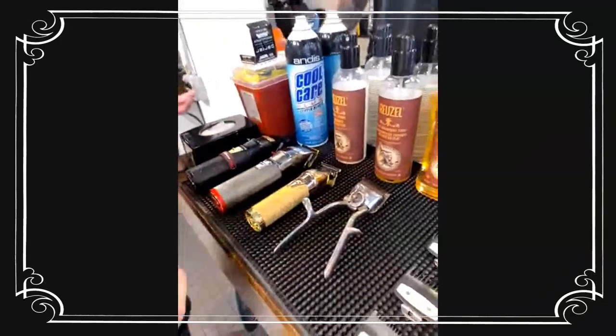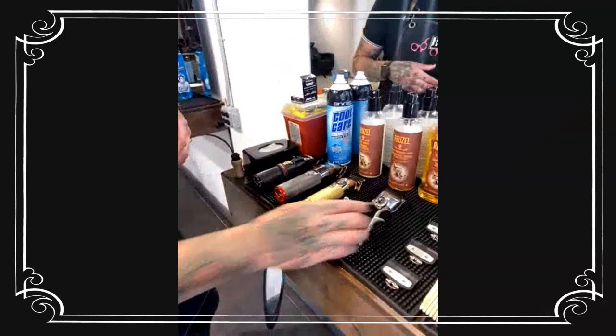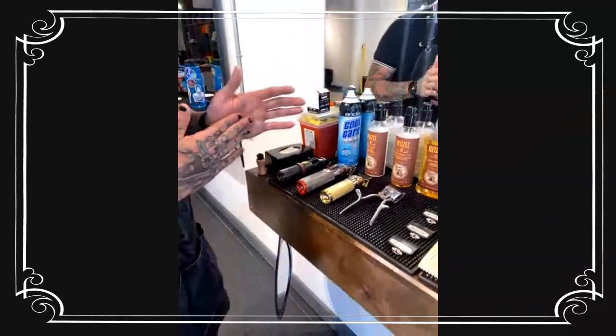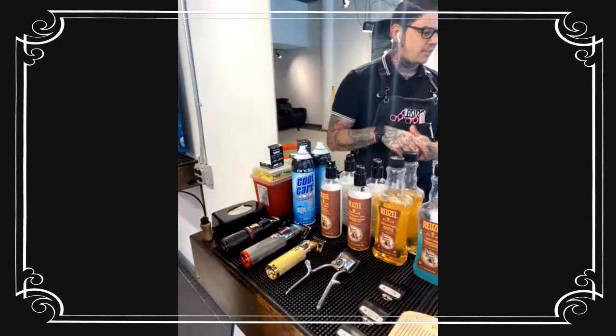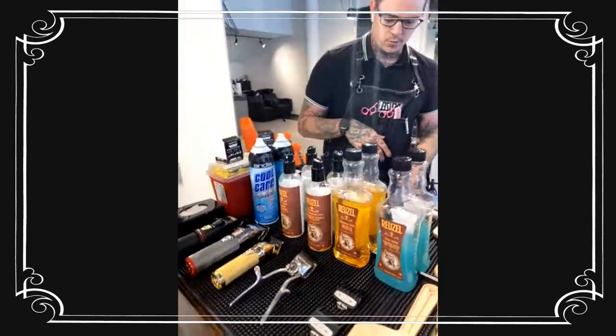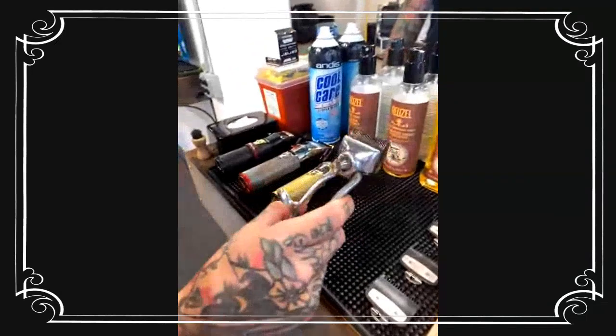Fun fact about that show, Peaky Blinders: they actually used REUZEL on set for most of the show, and the hair and makeup artist on the show, she actually trained at the Old School in Rotterdam, so that's pretty cool as well. So I was inspired to pick up these hand flippers, so we'll use that.